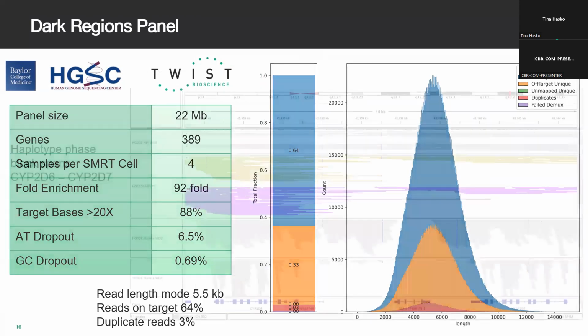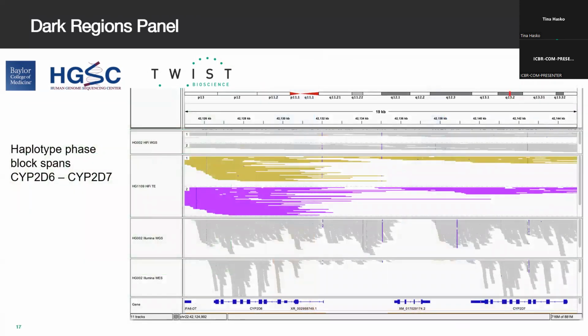But an example use case for this sort of long read capture is targeting difficult-to-sequence genes. That's one of the benefits of long read. So, haplotype phasing of the CYP2D6, CYP2D7 locus: you can actually do the haplotype phasing and determine which allele they belong to. And you see that the reads span the entire CYP2D6, CYP2D7 locus, whereas with WGS or whole exome, you're missing a large gap in that locus. And the phasing is important to understand the relationship between the CYP2D6 and CYP2D7 genes.